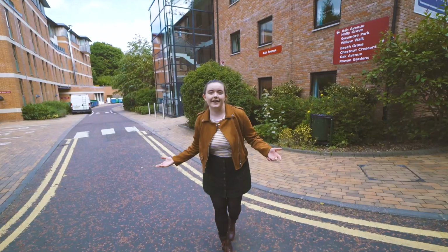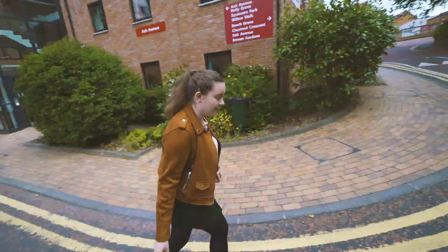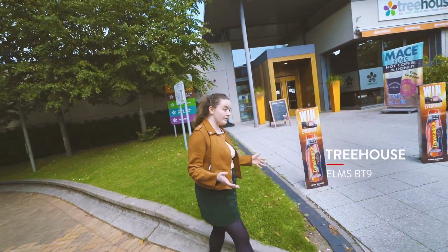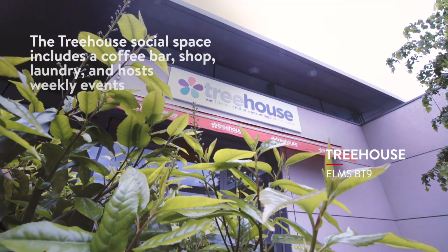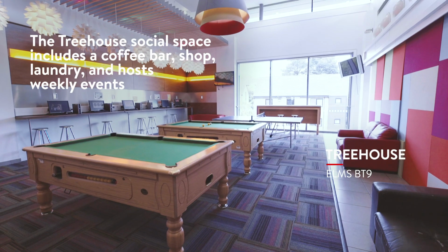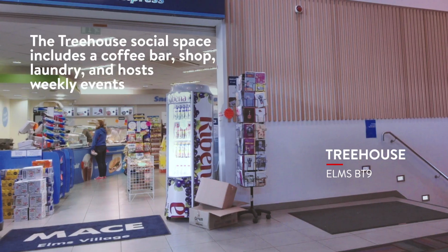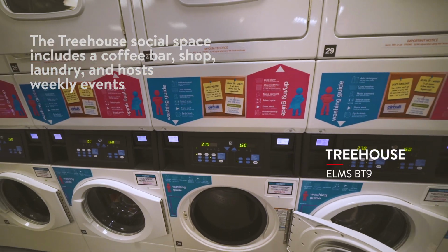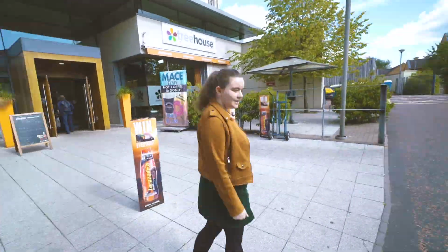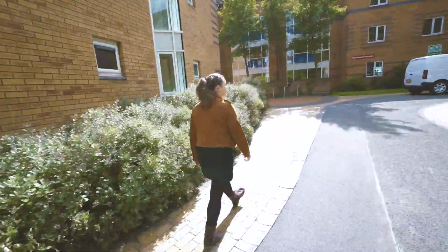Elms is really big. We have loads and loads of blocks and all of our blocks are named after trees. So the treehouse is the main social hub for students. It's where students gather to have fun, play games with pool tables, ping pong tables. There's a free tea and coffee bar every evening. There's a great study space. The laundry facilities are here. It's just the main social hub and there's so much to do in here all the time. I've met some of my best friends from just coming and hanging out in the treehouse.